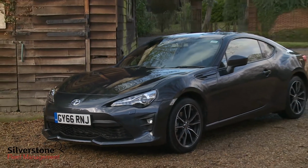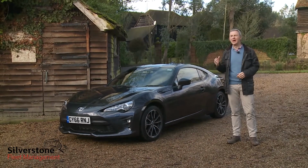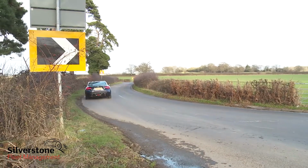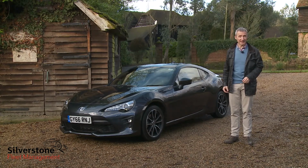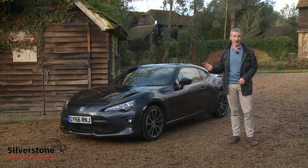In summary then, the GT86 remains a sports car to savour. One of those rare machines that involves you so much you don't need to be travelling at 3-figure speeds to have fantastic fun. Factor in the affordable running costs and the high residuals, and it becomes a very tempting proposition indeed. In years to come, we think, it'll be seen as a landmark car for Toyota.